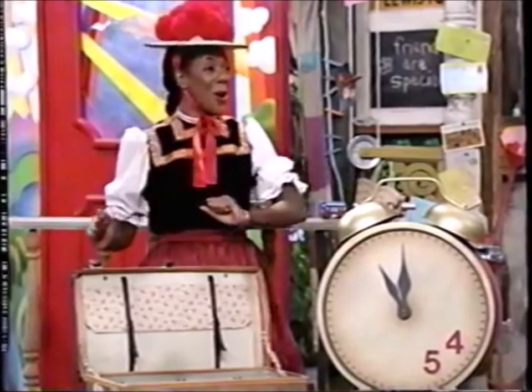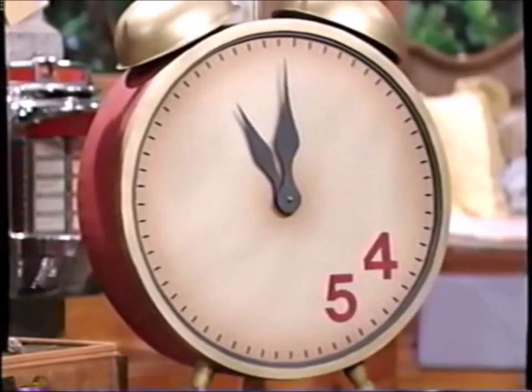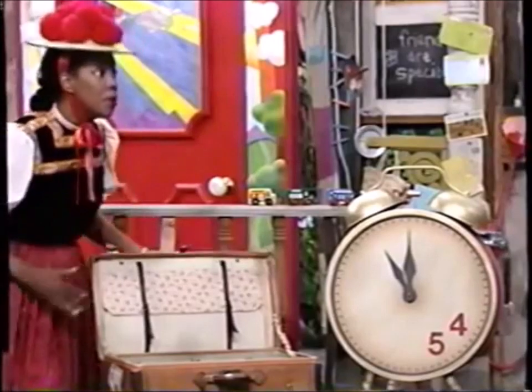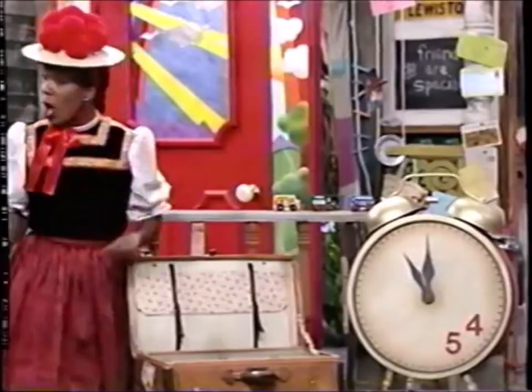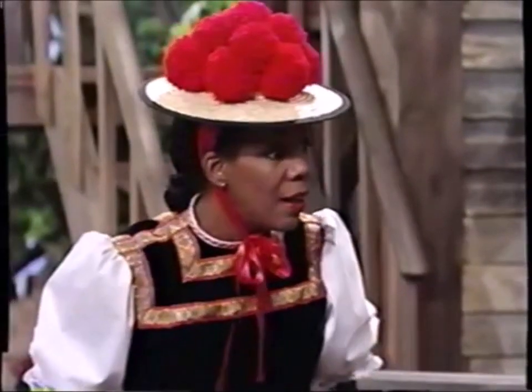all over the world. When the big hand and the little hand both point to the number 12, what's wrong? Oh, no. Most of the numbers are missing. Only the 4 and the 5 are left. And this is a special clock. The alarm won't ring unless all of the numbers are there. Where could the others be?